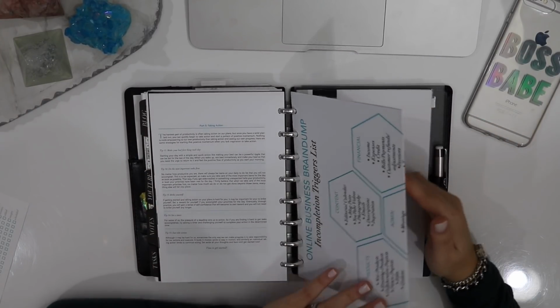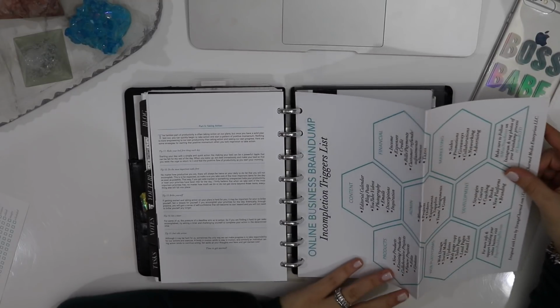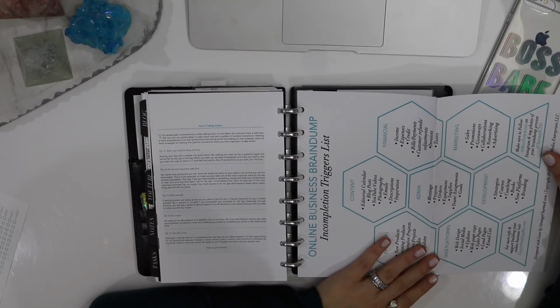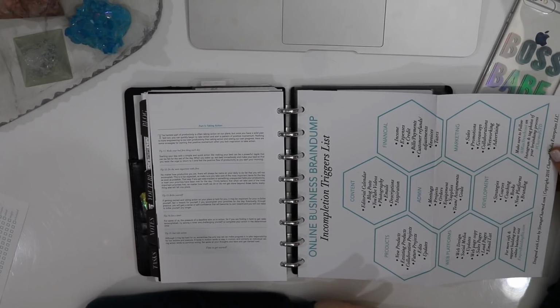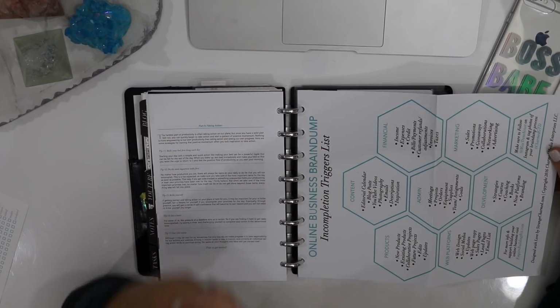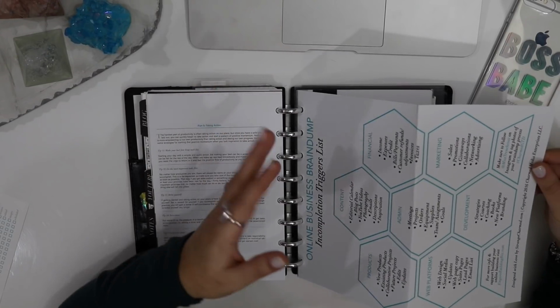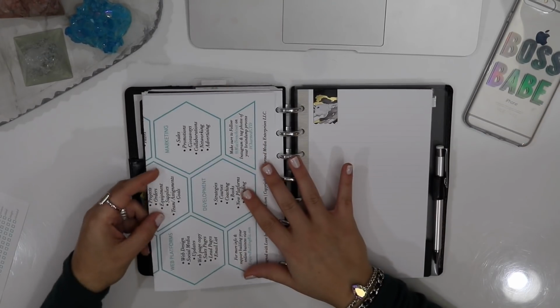Next, I've got my online business brain dump incompletions trigger list. This is another freebie in my shop that you can just check out with if you want it. This is a brain dump list that helps me to remember things that I might be holding on to in my mind when I do my monthly business brain dump. So if you're interested in that, you can check it out at my shop.